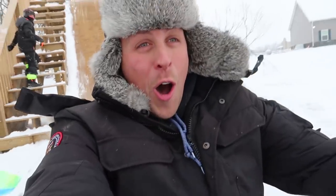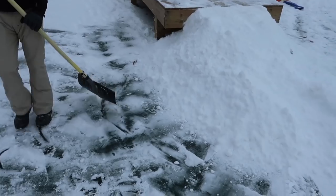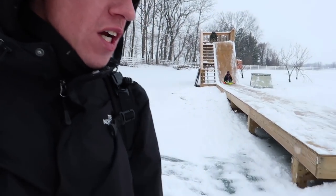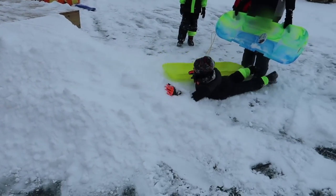Here we go. Can we make it off the dock? Oh, we're going. Oh, yeah. Yes. That's amazing. That's about 500 shovels worth. 500 already. It's so fluffy. Oh, here we go. They're having a blast though.